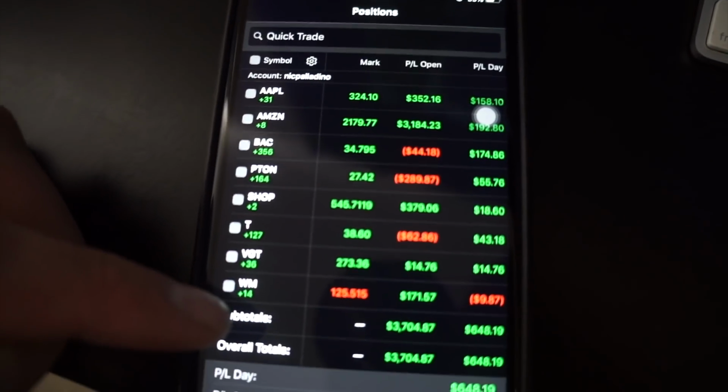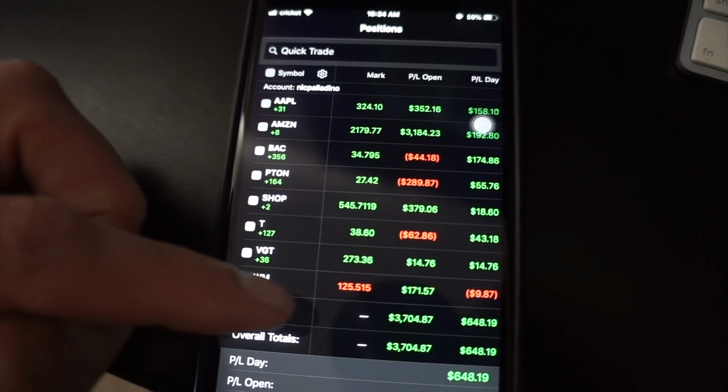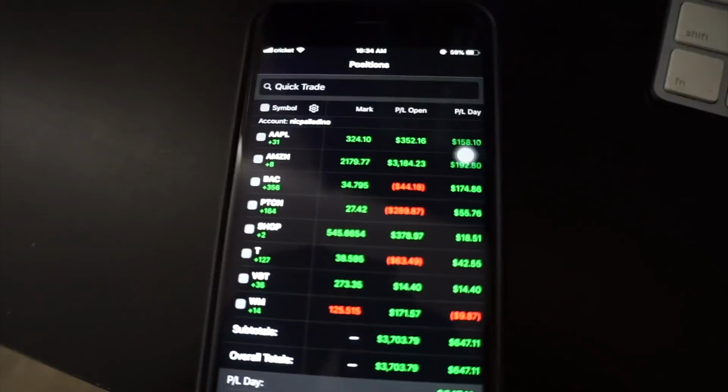And then we have Waste Management right here, which is a really good dividend paying stock and has been doing really well as well. So that's my portfolio.